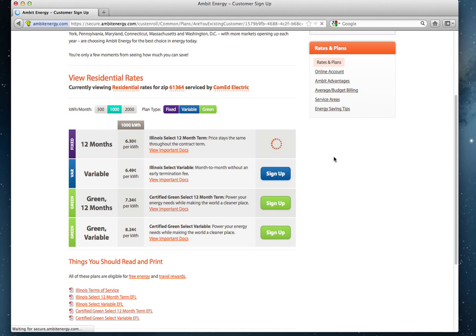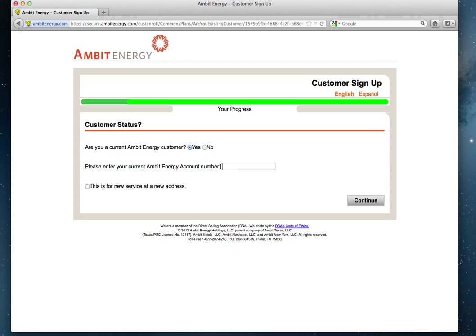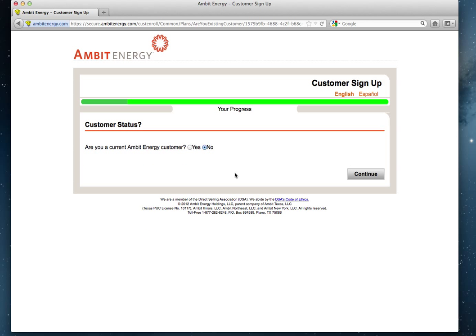It's going to bring up the next page, which asks, are you currently an Ambit Energy customer? The first time you go through this, you're going to say no. If you're going to sign up for gas and electric, once you sign up for the electric, at the end of the process they'll produce an A number, an Ambit account number. You're going to want to copy and paste that, because the second time you come through, you'll paste that A number right here. What that does is bundle the account for travel rewards and various other things. So anyway, we're going to say no the first time around. We're going to hit continue.